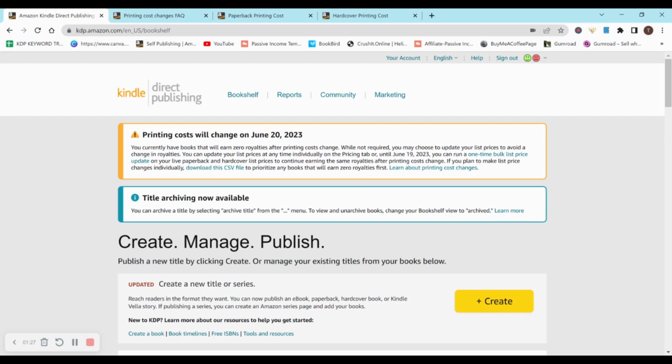But that's why I have this notice here that says you currently have books that will earn 0 royalties after printing costs change. While not required, you may choose to update your list prices to avoid a change in royalties. You can update your list prices at any time individually on the pricing tab, or until June 19th, 2023, you can run a one-time bulk list price update on your live paperback and hardcover list prices to continue to earn the same royalties after printing costs change. So I'm definitely going to be doing the one-time bulk list price update, but there are some issues with that I have, but the other scenario, going through all of my books individually, is just not something that's going to work for me. But I'll get into that later on throughout the video.